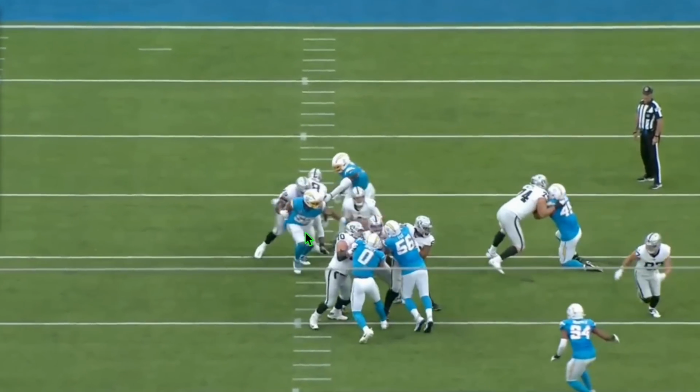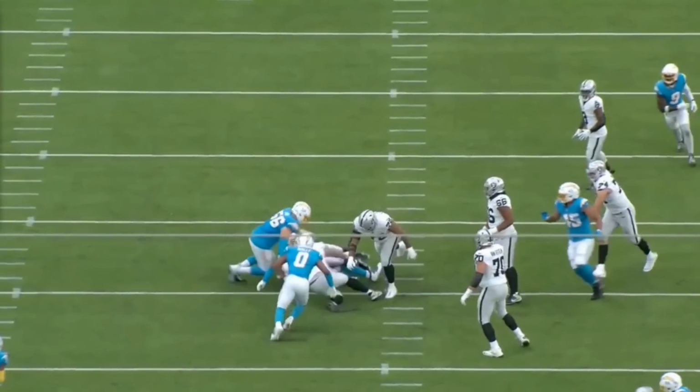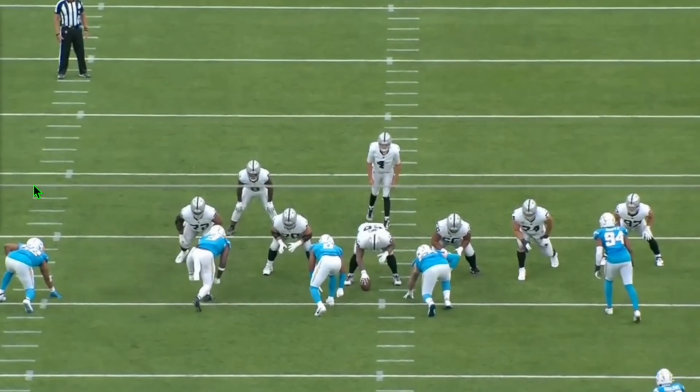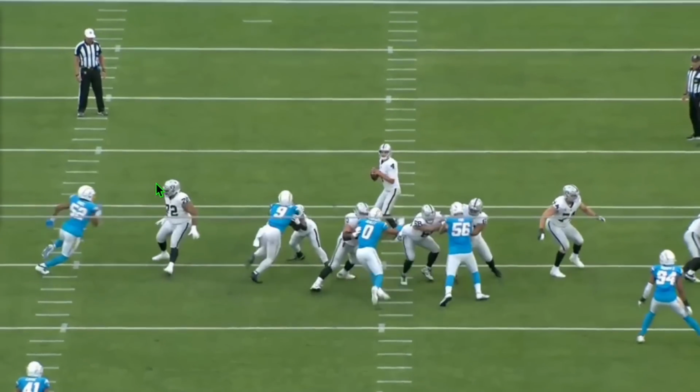So straight speed off the edge and just beats him cleanly and gets the sack. It's just one of those things. This is a tough block, obviously, for any offensive lineman. Wide 9 technique, just straight, basically sprint. Can you beat him to the spot? Can you make sure you don't give up the inside move? But it just doesn't matter.